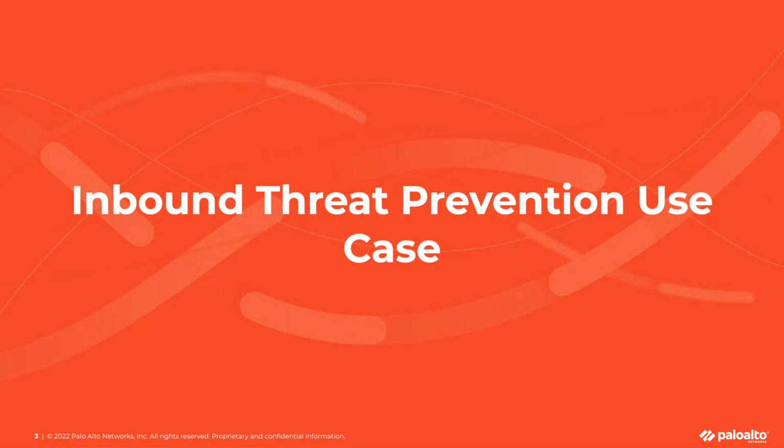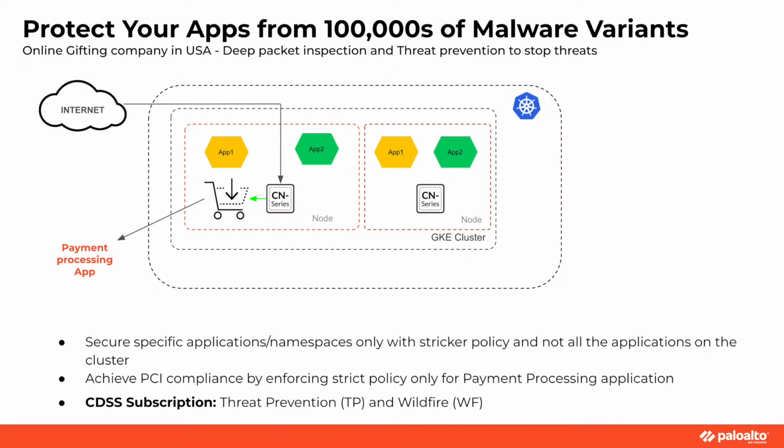Today we'll be discussing the inbound threat prevention use case for CN-Series, which is our containerized next-generation firewall. So here we see a graphical representation of the architecture of one of our largest customers, which is an online gifting company in the United States. The story here is as follows.